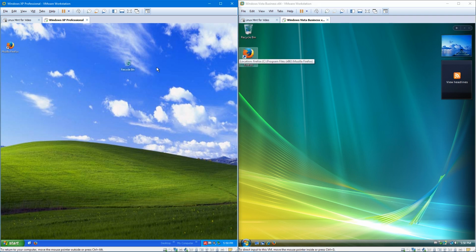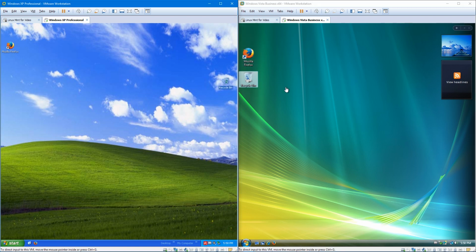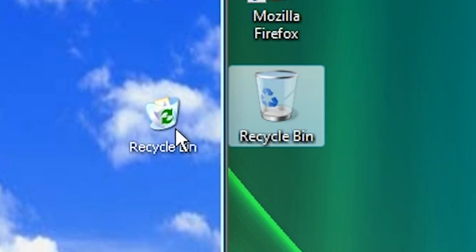But right here, just look at the recycle bins. They look completely different from each other. This one sort of resembles more of a real wastebasket, in my opinion. This one, I don't even know what they tried to do here.